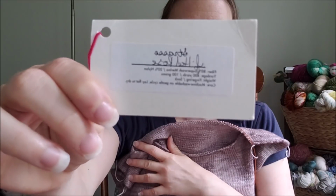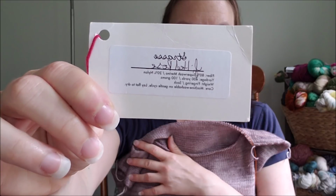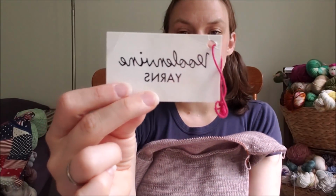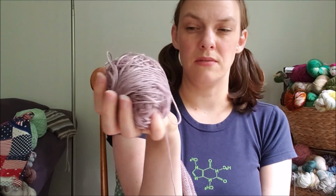Last time that I podcast, everything was backwards. This is showing as backwards right now, so I really hope that it flips it around in editing. So this is what the tags used to look like for Volanvine. This one comes in a 400 yard put up, 80% superwash merino, 20% nylon, and I'm pretty darn sure I'm going to run out of yarn. This is what I have left. I would guess it's probably 20 grams. And I have finished the body, so I just have to do the sleeves.